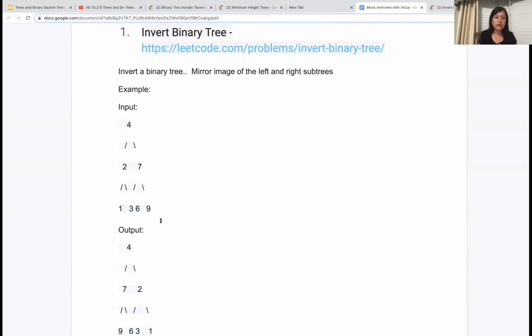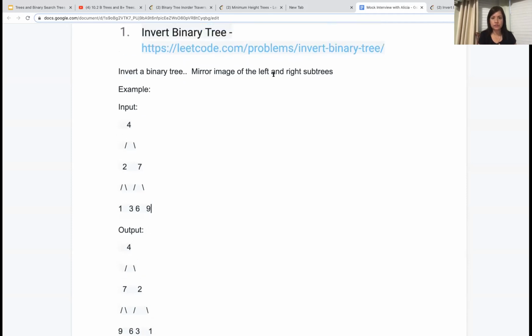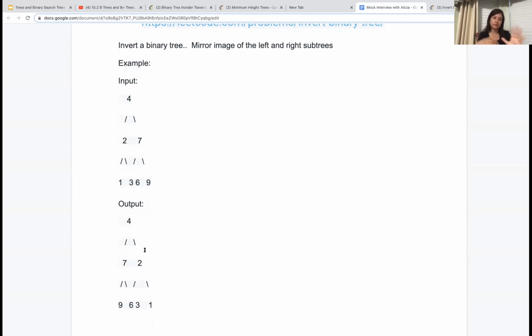So here we know that we are going to be modifying this tree in place. So even if I had to return something from this function, I would be returning the same node back, because it's just the same tree, but we have modified it. So that's what we would actually return.